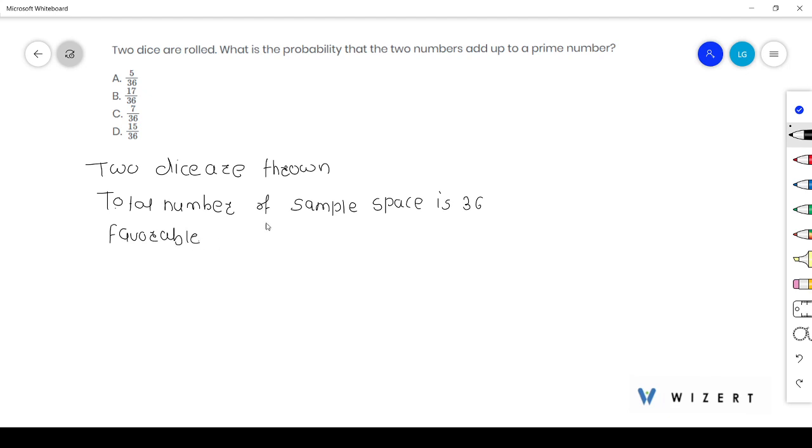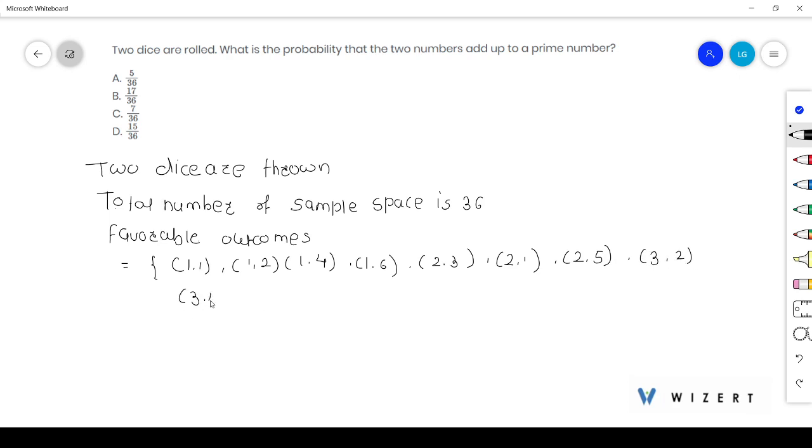Now, favorable outcomes are, as the two numbers add up to a prime number. So 1 1, 1 2, 1 4, 1 6, 2 3, 2 1, 2 5, 3 2, 3 4, 4 1, then 4 3, 5 2, 5 6, 6 1, 6 5.